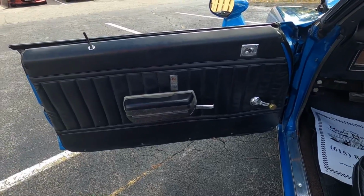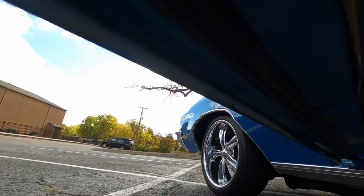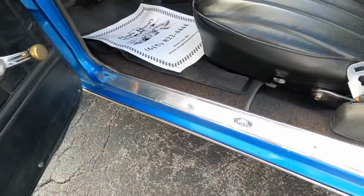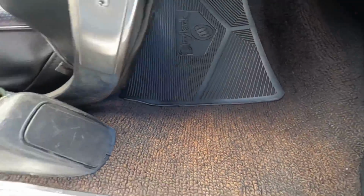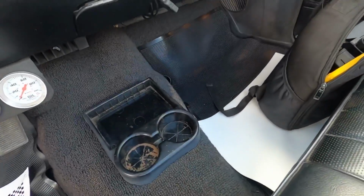The panel is in decent shape. Does not look bad. The weather stripping is cut right there in the corner, but it looks new, so somebody tried to put new stuff in there. It should be fine. Your jams are super clean. Couple dings on your trim here. The carpet's a bit faded. That happens a lot with these convertibles because the sun's beating down on them. It's got oversized mats and cup holders.